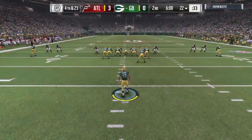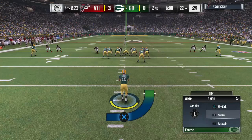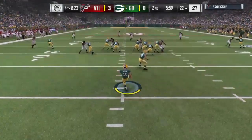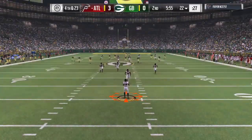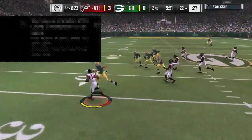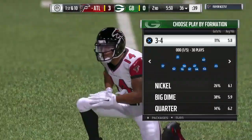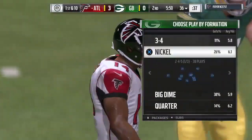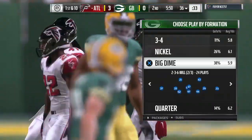On 4th down, the Packers hand things over to Jake Shum to punt it. Back deep for the Falcons is Eric Weems. Taken in at the 22. Nice job bringing that one back. 14 on the return. And it'll be Falcon football as they take possession. Atlanta now coming out on the field.